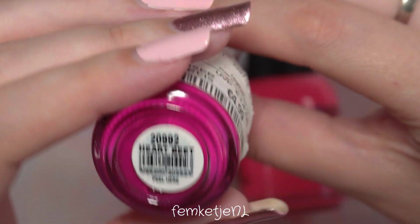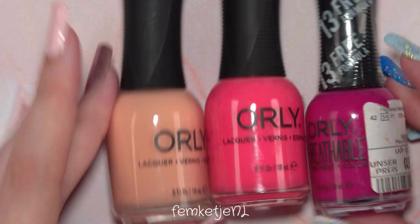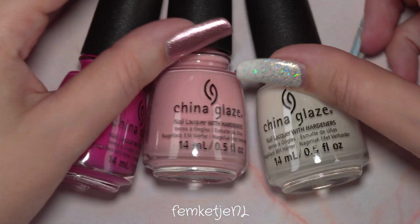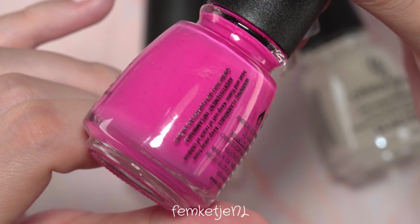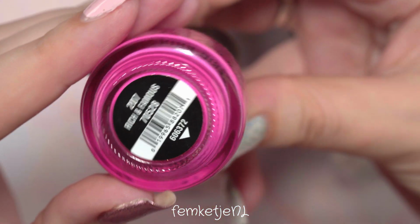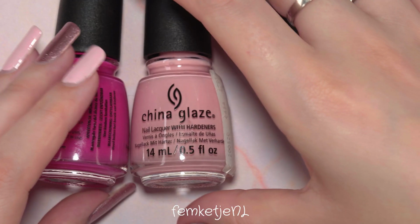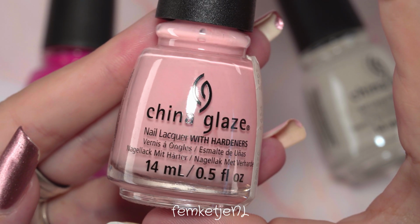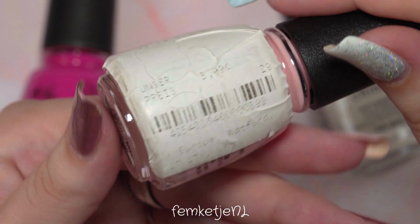TK Maxx is kind of like, or at least where I live, they have nail polish and makeup collections that are a little bit older, as you will see in a little bit when I share my Essie polishes that I got there. They actually have some older collections which are kind of like leftovers, and they sell them for cheaper prices. So that is actually really nice if you got left out from one particular brand or collection or anything like that.